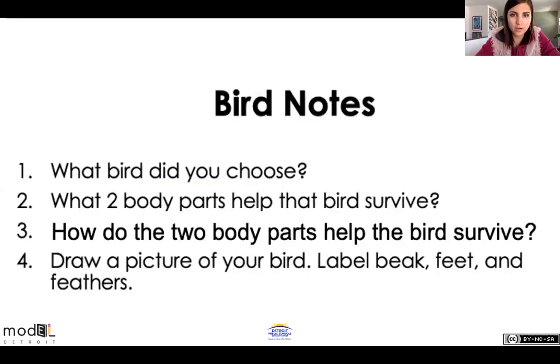We are going to pick a bird and you are going to write your bird notes. First you're going to write your bird notes and then you're going to create your mystery riddle. So what bird did you choose? Think of a bird. I am providing you a little link.